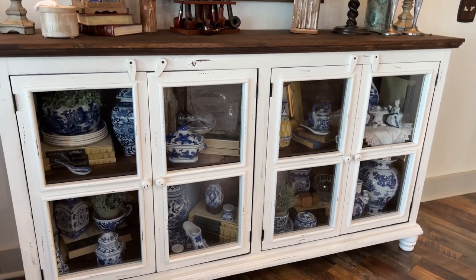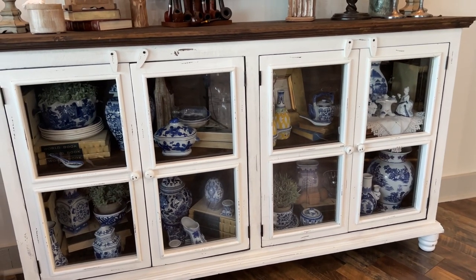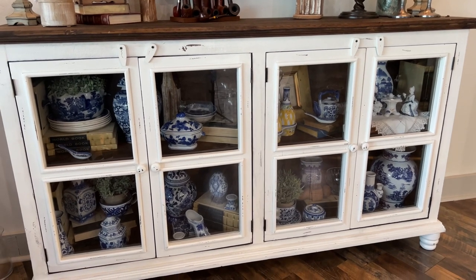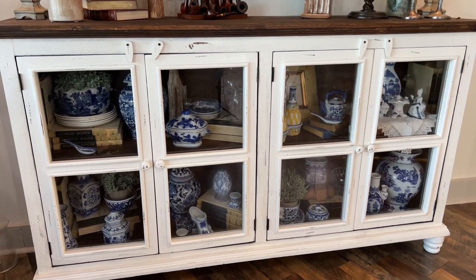I want to show y'all. This is the piece shot. You can see the items in there so much better than before. I'll show you a clip of it before, but I hope y'all enjoyed today. I enjoyed showing you all my treasures that I got from my mom and my mother-in-law.